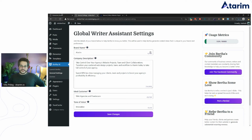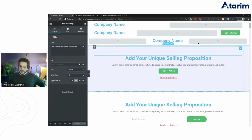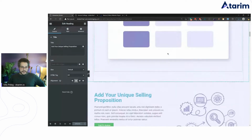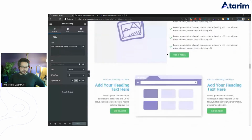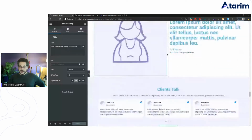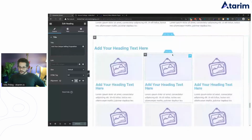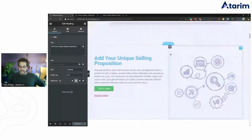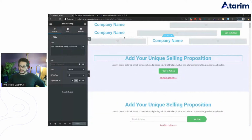And now all there is left for me to do, so what I did is I loaded up this wireframing template that we're giving to every Atarim user. You can find this within your account, and it has basically all the components of a standard website. So all that we need to do now is just clean it out and decide what we're going to keep, and we're going to lay out our homepage. So let's do that really quick.